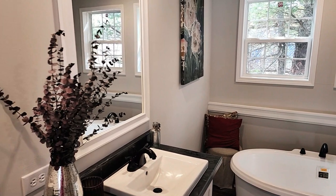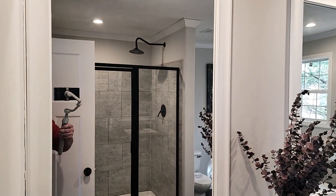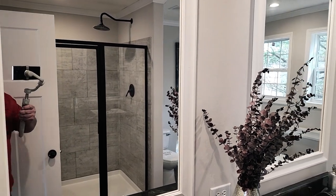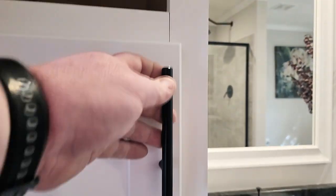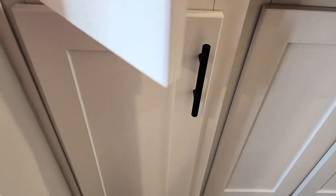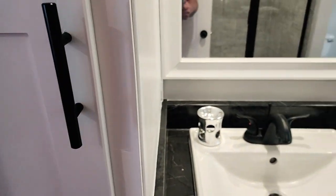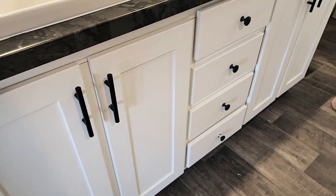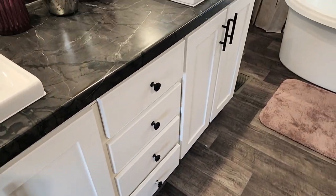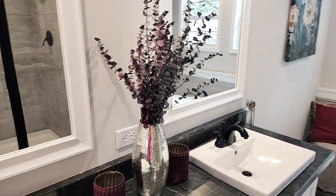All right, now I'm going to try not to get myself in the picture too much here, so you don't have to worry about seeing me too much. Nice linen stack cabinets right here as you come in the door into the bathroom. You got three cabinets all the way down, floor to ceiling almost, as you bang the door on the wall. Got lots of cabinets underneath the sinks right here, drawer storage, black faucets, dark countertops, which looks amazing.